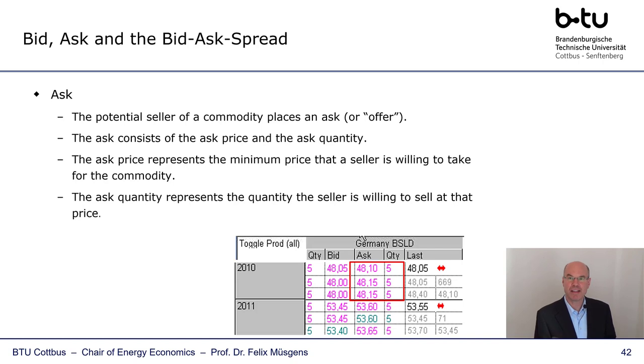Just 5 cents between the best bid, so the highest bid and the lowest ask, means if you would have to buy and immediately sell again, you would only lose these 5 cents. First, you click for buying on the ask on the right, you buy for 48.10, and then for whatever reason you have to sell, you sell at 48.05 immediately. You just lose the bid-ask spread, the difference between the two, and here in this example, that's just 5 cents.